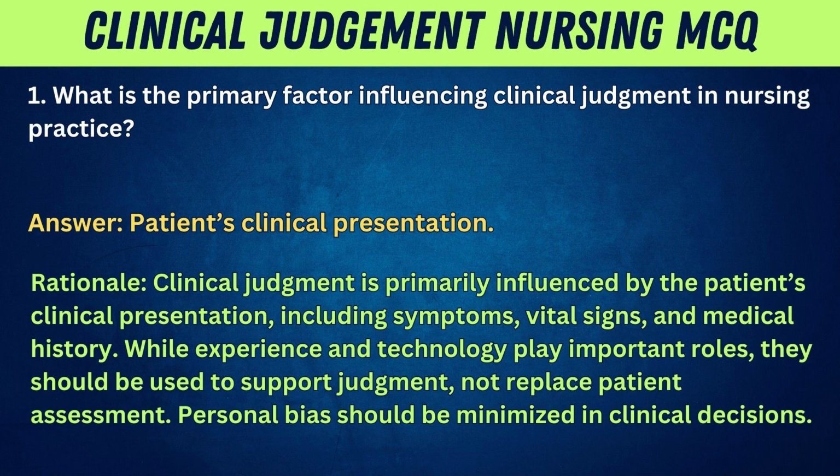Answer. Patient's clinical presentation. Rationale. Clinical judgment is primarily influenced by the patient's clinical presentation, including symptoms, vital signs, and medical history. While experience and technology play important roles, they should be used to support judgment, not replace patient assessment. Personal bias should be minimized in clinical decisions.